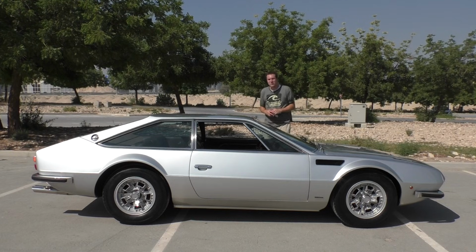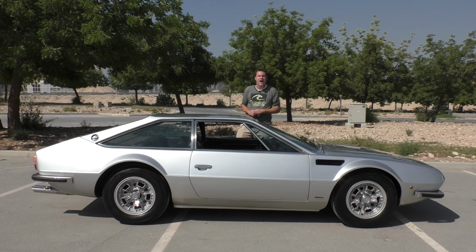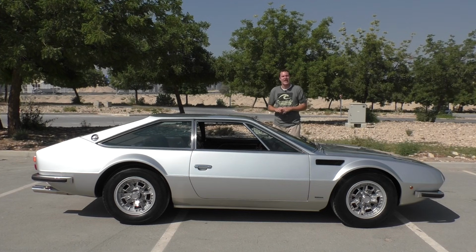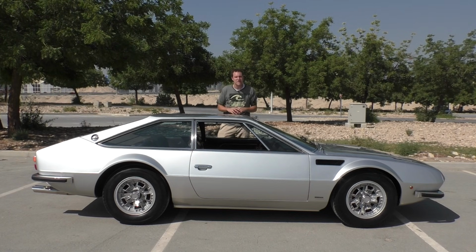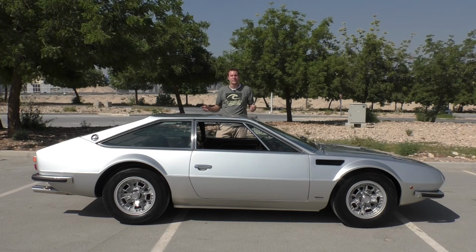Okay, so those are all the weird quirks and features of the odd Lamborghini Jarama. And now it's time for yet another quirk, which is simply getting behind the wheel and driving it. With only 328 of these ever made in the entire world, I strongly suspect I will be the only person driving a Jarama today, or this month. All right, time to drive the Jarama. The first thing you notice, it is incredibly tight in here, designed for little Italian men.